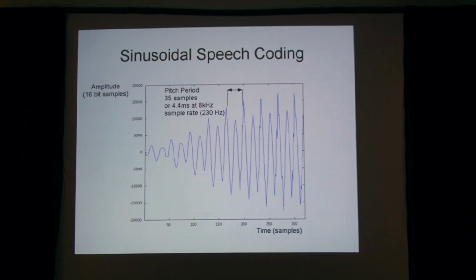That repetition rate just happens to match the pitch of the voice. So it's the pitch period, or the pitch frequency, or just the pitch for short. In this case, it's around 35 samples, 4.4 milliseconds is the pitch period, or around 230 hertz in this particular frame. Of course, the pitch does vary a little bit over the frame, but we just approximate it by saying it's 35 samples for this particular frame. So what we've got is this periodicity, the signal repeating itself every pitch period, in a time domain frame of about 40 milliseconds. So let's look at that same signal in the frequency domain.